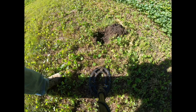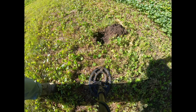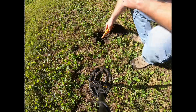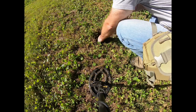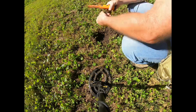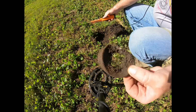Hey guys, so with this one I was getting an 87 to 91, 92. Very promising signals. I have no idea what it is, but let's get the pinpointer out, find it, and we'll show it to you. Keep watching. I'm gonna switch the side so I'm not making a shadow. All right, pinpointer. Oh, look at that. Old mason jar lid.